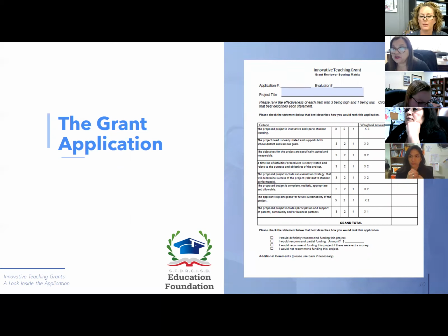So just know that every application has a wonderful chance of getting funded if it meets all of this criteria and really explains how the project will be both innovative and spark student learning.